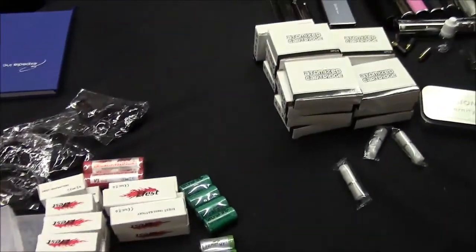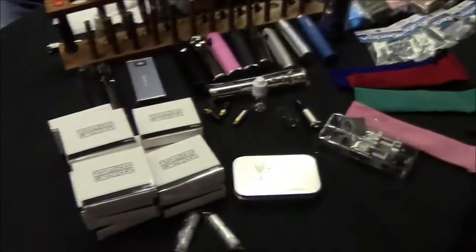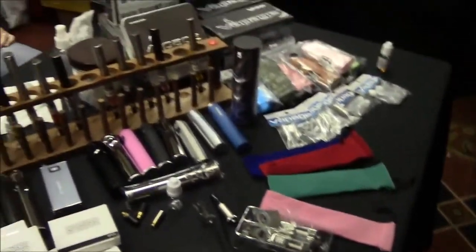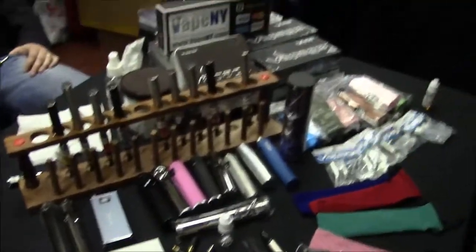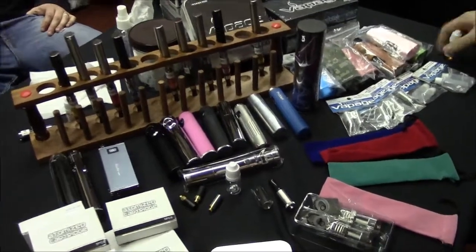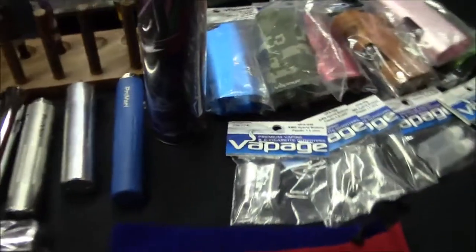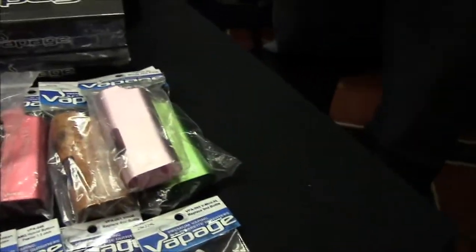Of course, we got some batteries here, Trustfire charger, looks like good old Bogues. Vision Eternity Dripper, a couple Agatees, a couple Silver Bullets. A couple sleeves. Proberry. Beautiful blue Proberry with extension cap. And in case you have a Vapage or buy one here, they have the nice custom cases for that little bottle.